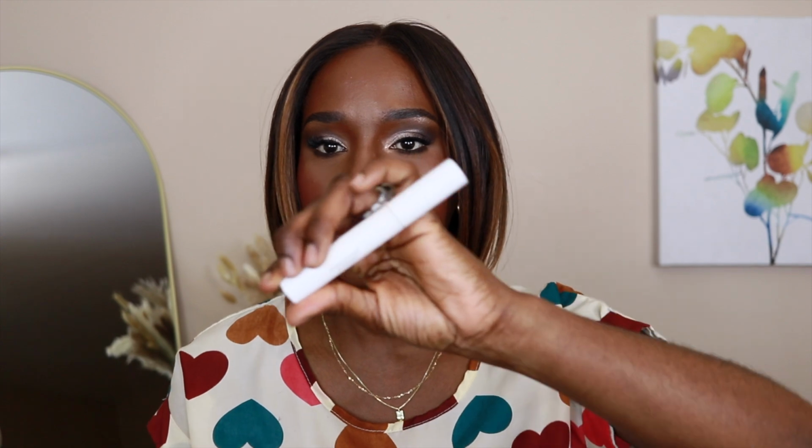The only thing I will say about this is it's very drying. I don't know if there's a thing called a matte mascara, because this is super drying. I do not like it. It flakes. If it gets into your eye, it will hurt. So I would not recommend this, but I did use as much as I could, and I didn't even want to keep using it. This is the Expressionist Pro Mascara.